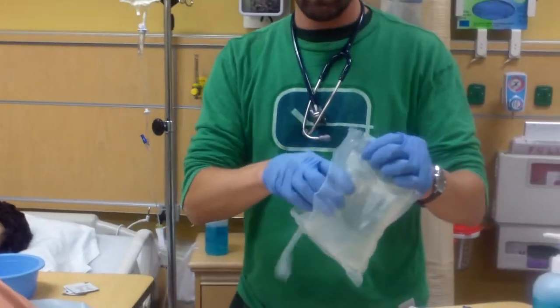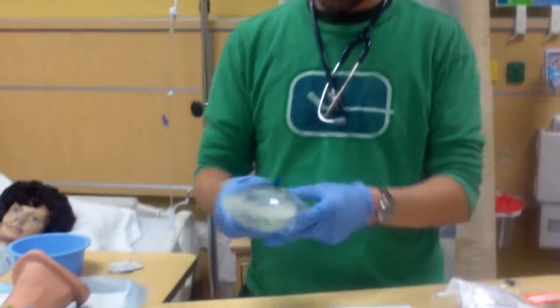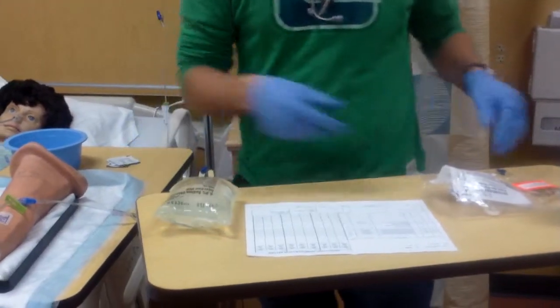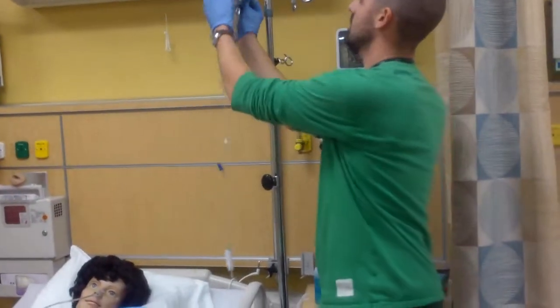Open up my bag. Doing my third check here. I have my sodium chloride. It's good. There's no precipitate, no leakage in there. I have the right patient, the time, route, the dose, and medication. So that's good. I'll worry about the secondary second. So that's good. So then we're going to take this down.